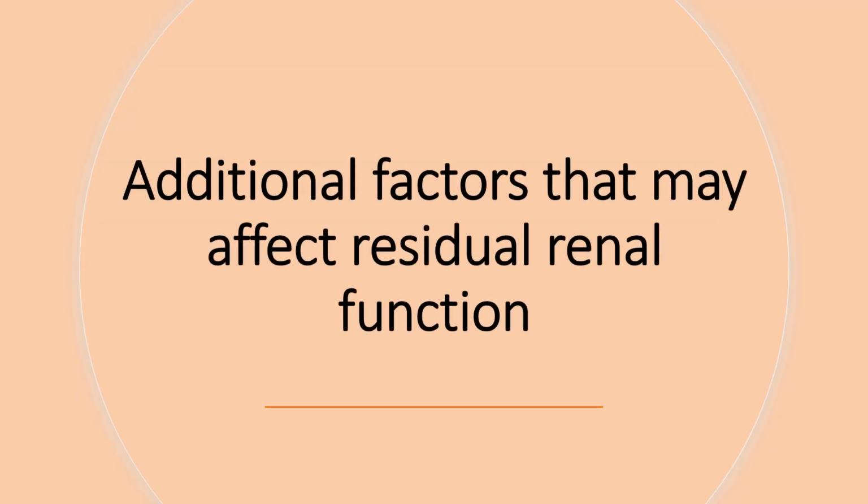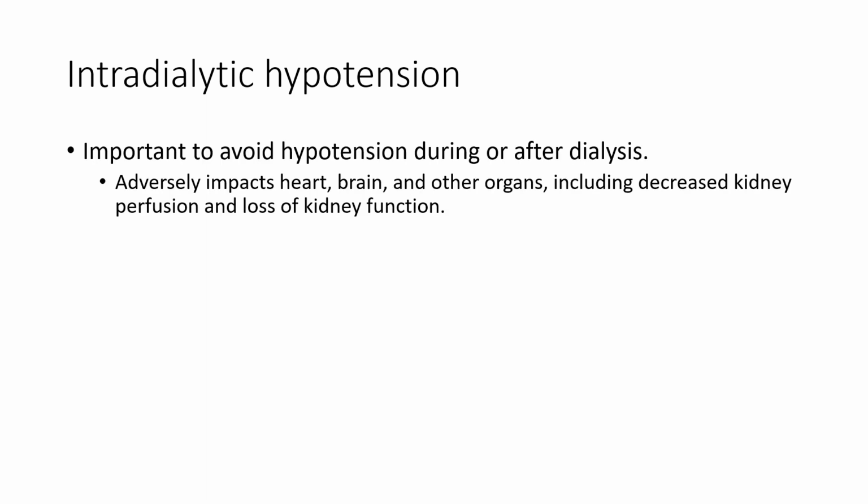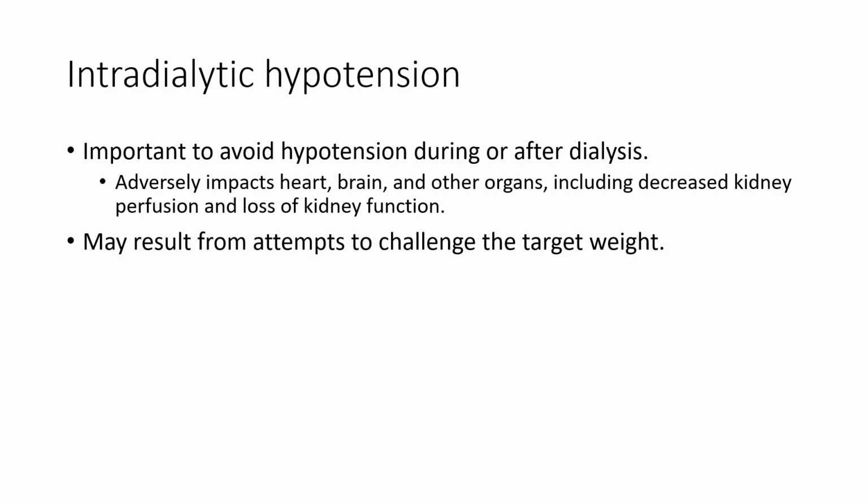Okay, so we've looked at the impact of the dialysis procedure and dialysis modality on residual renal function. Let's now look at additional factors that can affect residual renal function. So moments ago, I mentioned my speculation that the mechanism behind which hemodialysis is harder on native kidneys than peritoneal dialysis is volume removal, so intradialytic hypotension. So it's very important to avoid hypotension during or after dialysis. Low blood pressure adversely impacts the heart, the brain, the intestines, and the kidneys. If the kidneys don't get enough perfusion or blood flow during dialysis, then you lose kidney function.